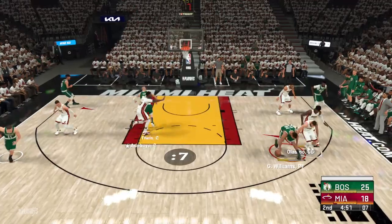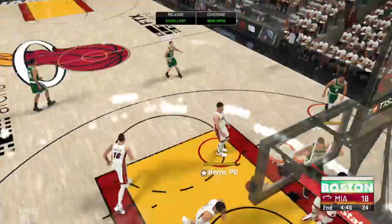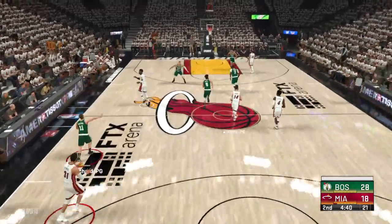Got a piece of it. The pass to Pritchard. 5 on the clock. White wide open. He fires. Buries the long-range jumper. White's got his first 3 points of the game. The Heat trail by 10.